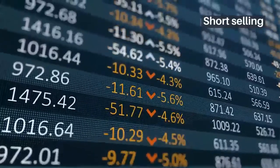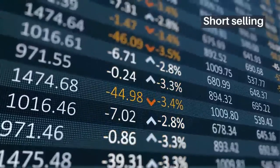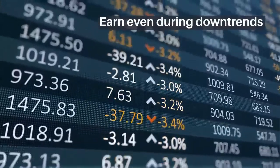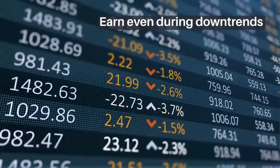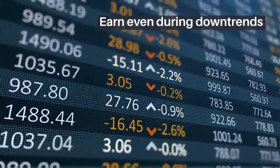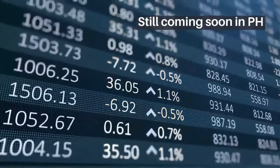Next thing I like is short selling. If done right, you're able to profit from your investment even if the price goes down, assuming you bet from the onset that the name will go down. Of course this is easier said than done, but at least, here in eToro, it's doable compared to our local market where short selling remains a dream, a future state.